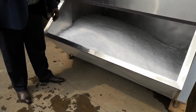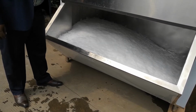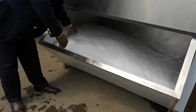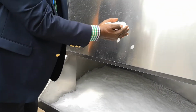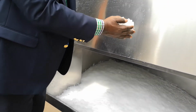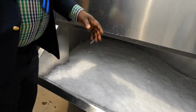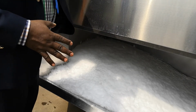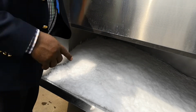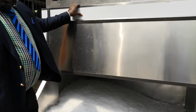Hello Candy, how do you think about the ice? This ice machine is a good machine. It's a super machine. Good. Look, this is the ice maker. It's good quality. This factory is number one in Kenya. And the people are good people. I'm Alhaji Kanti, from Africa.